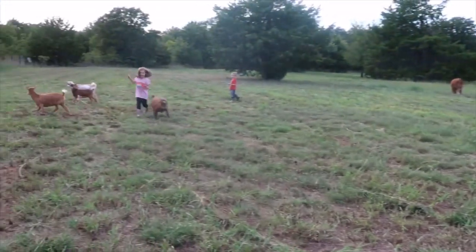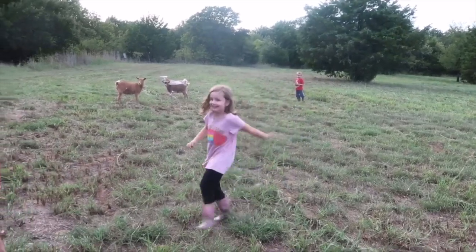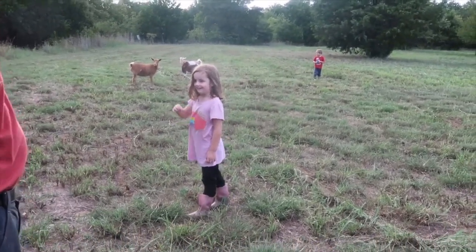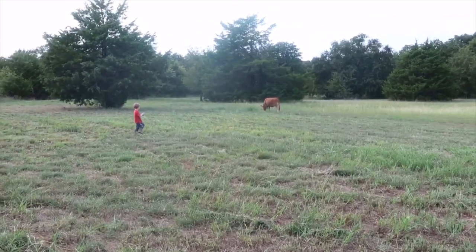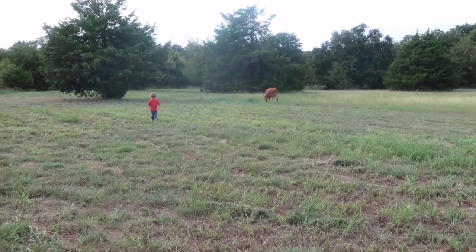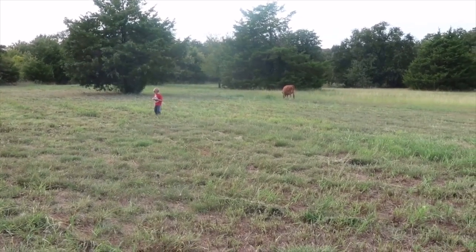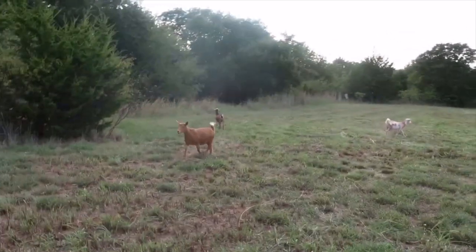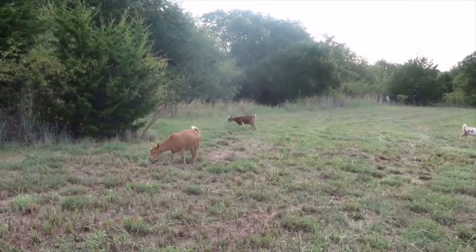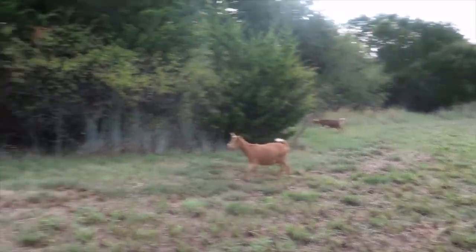Not impressed. Lacey, be careful, honey. She's pregnant. We gotta be gentle with her. I think they're still figuring out what's going on. They're not used to being out here. I like how Masha's posted up.